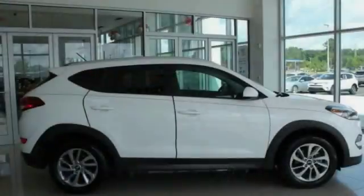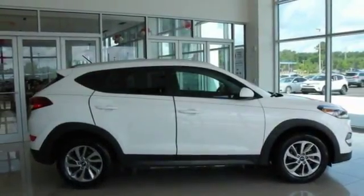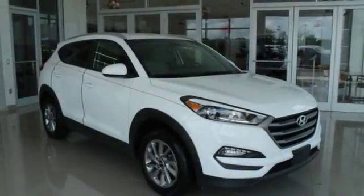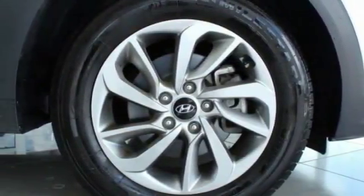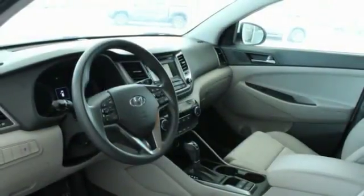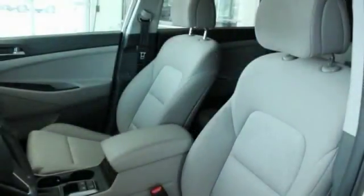This vehicle has less than 50,000 miles. Here are some of this vehicle's great options: traction control, air conditioning, dual airbags, alloy wheels, power steering, four-wheel disc brakes, fog lamps, power windows, security system, CD player.